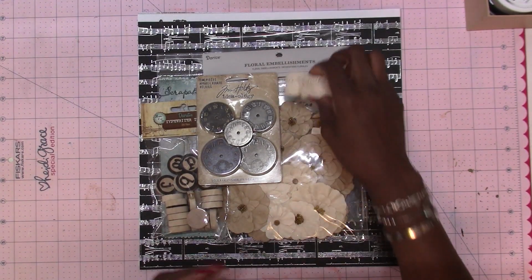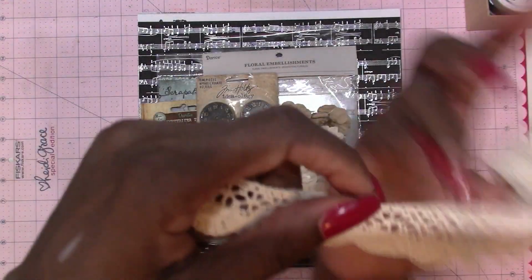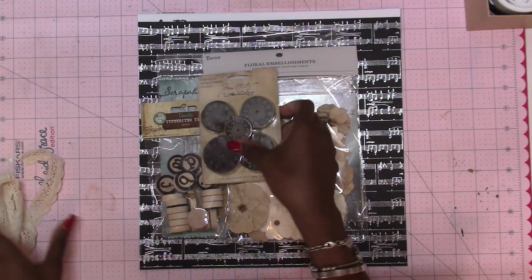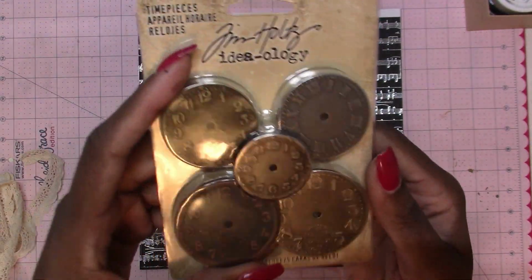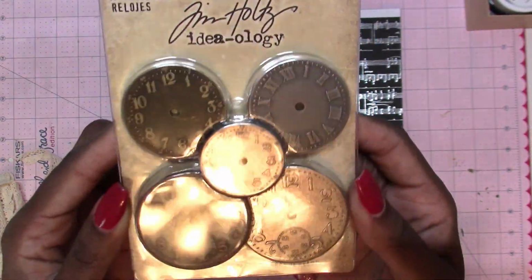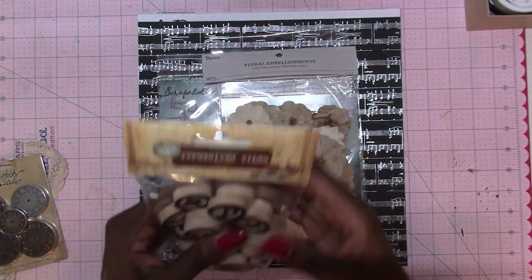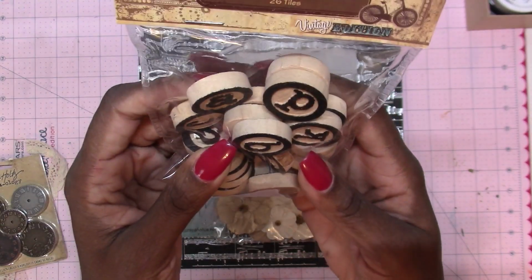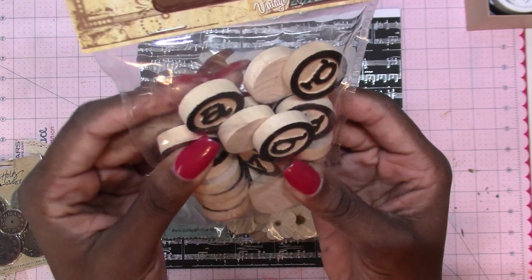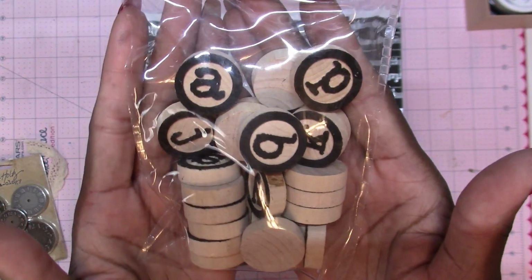So with that said, we've got, first of all, a yard of this crochet natural lace. Really pretty. Like it. We've also got a pack of the Tim Holtz Ideology clocks. Yes, I know, we've had these. I love clocks. I can't help myself, and it just seems to be the theme right now. So we've got some more clocks. We've also got these nice typewriter tiles. There's 26 in here, so you have one for every letter of the alphabet, and they're a really good size. I'd give them probably about the size of a nickel.